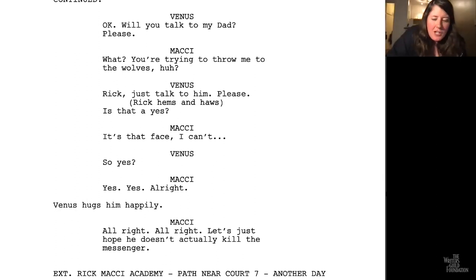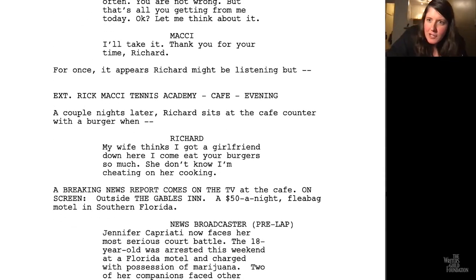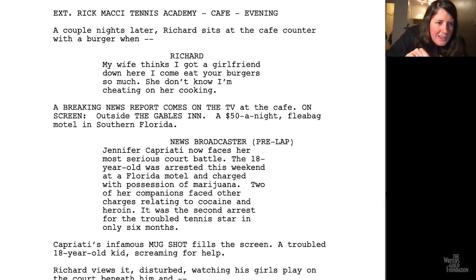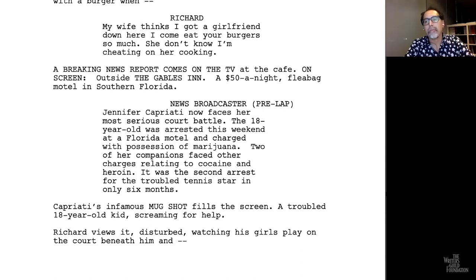Let's go down to page 92. This is just another one that's more of a comment, less a question. Capriati's mugshot. I just think it's cool to call attention to that because that's a stake raiser without any words, where he just sees it on TV and it's like, oh no.